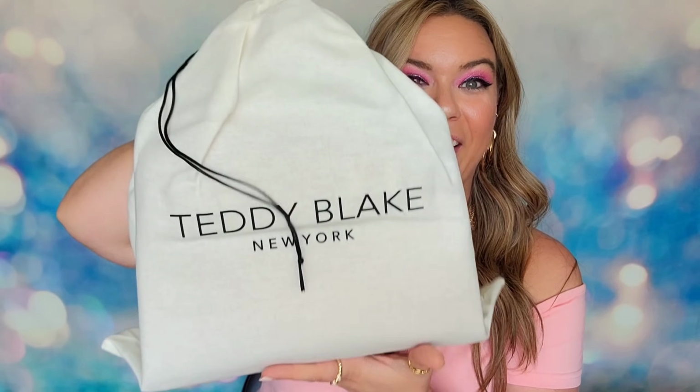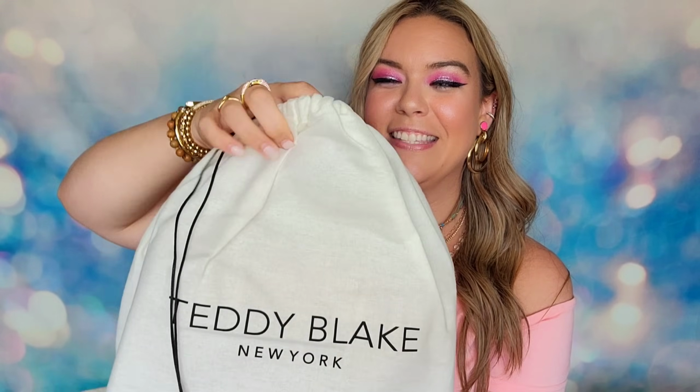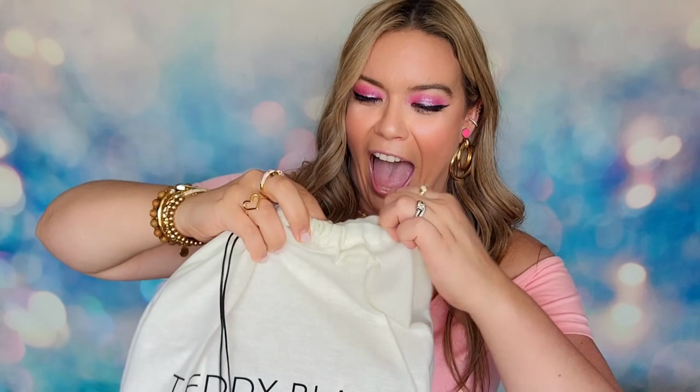It smells so good. Anyone else like the scent of leather? I love it. So it's completely wrapped up here with bubble wrap, and then it does have a duster bag on it. I'm so excited. There's the handle. I cannot wait.